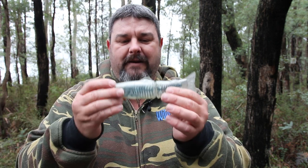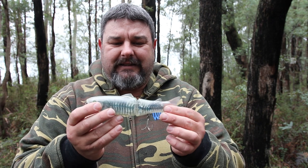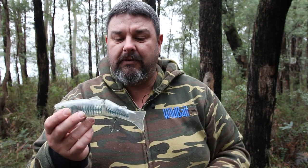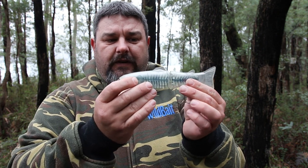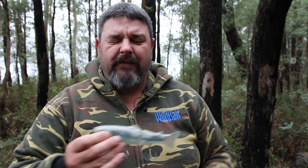Now, let's go back to this fella. This is the Depth slide swimmer. It's essentially a wake bait. It's a surface lure. I think you do get sinking, but this is a floating model. So it sits on the surface. When you bring it in, it looks so lifelike, just like a swim bait. That's like a surface swim bait, if that makes sense.